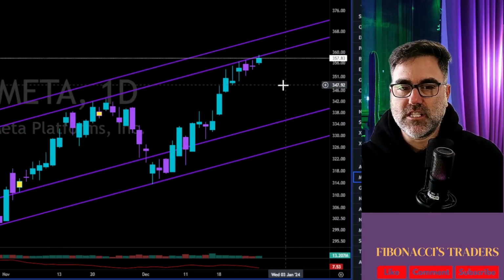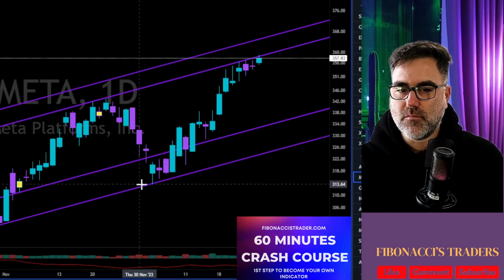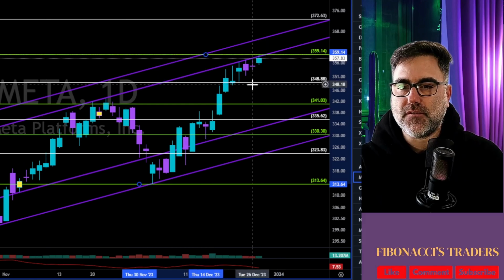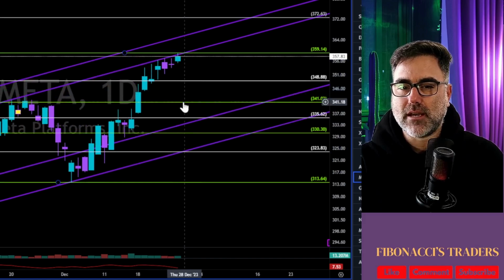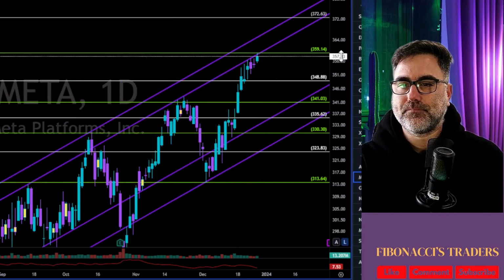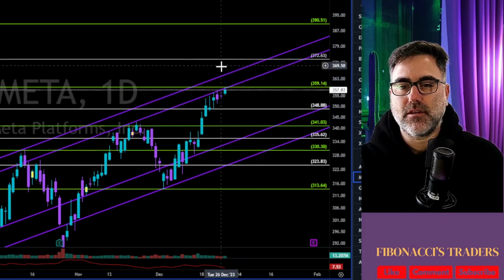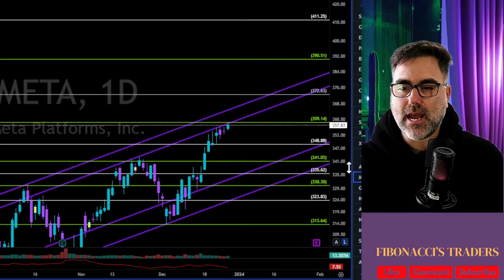All we need to do is prepare for both sides. How do we do it? We take Fibonacci. Swing low, swing high. 350 is the support. Below it, we are heading back to the right lane to 341, 340. If Meta will break above this purple zone, we will see 372 and 390 to the upside.